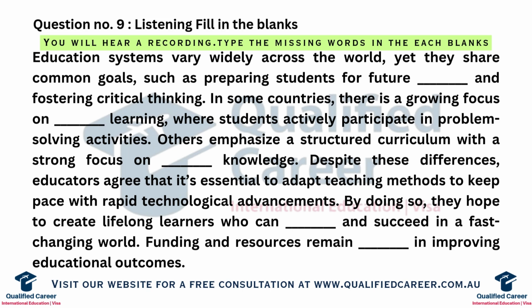Despite these differences, educators agree that it's essential to adapt teaching methods to keep pace with rapid technological advancements. By doing so, they hope to create lifelong learners who can adapt and succeed in a fast-changing world. Funding and resources remain essential in improving educational outcomes.